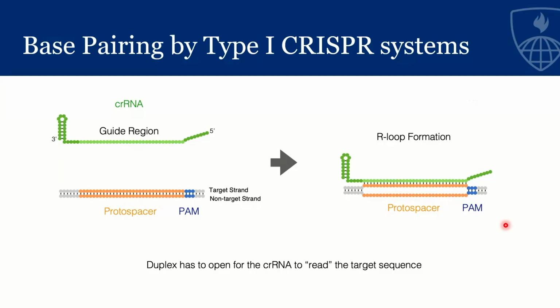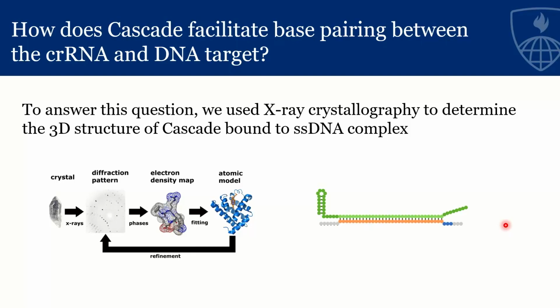Initially, this was before the EM revolution took off. And so at the time, we were reliant on X-ray crystallography. We really wanted to understand how Cascade facilitates this base pairing. And so crystallography, just to summarize, we grow a crystal, literally a three-dimensional building block of a complex. We shine X-rays at it, we get a diffraction pattern, and from that we can calculate a map, build a model, and then we've got an atomic view of what's going on. And the idea is form is function. If we know how it looks, we can really start to understand how it works.